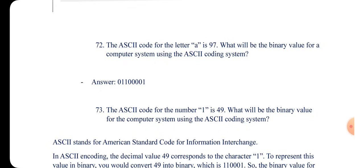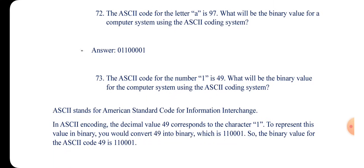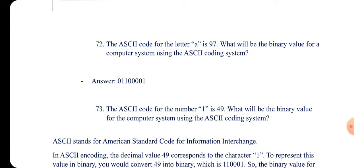The ASCII code for the letter A is 97. What will be the binary value for the computer system using the ASCII coding system? It is something that we have to calculate, and I will teach you how we can calculate it. So the answer is 01100001.